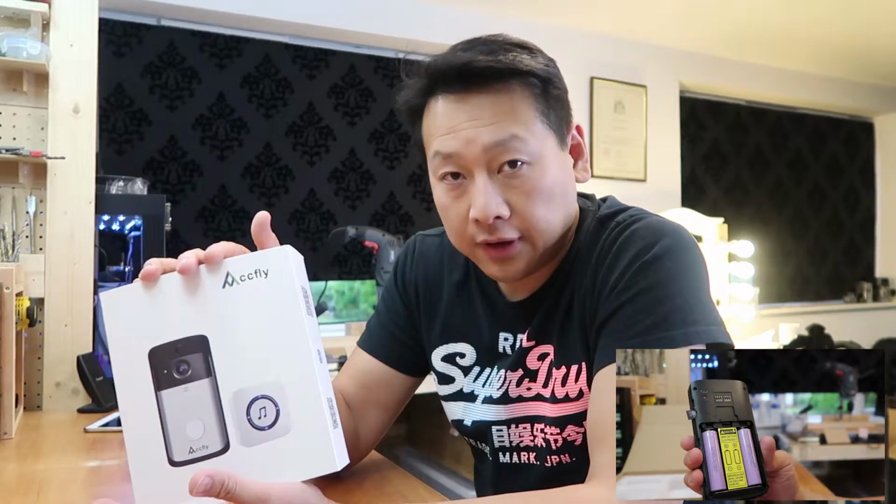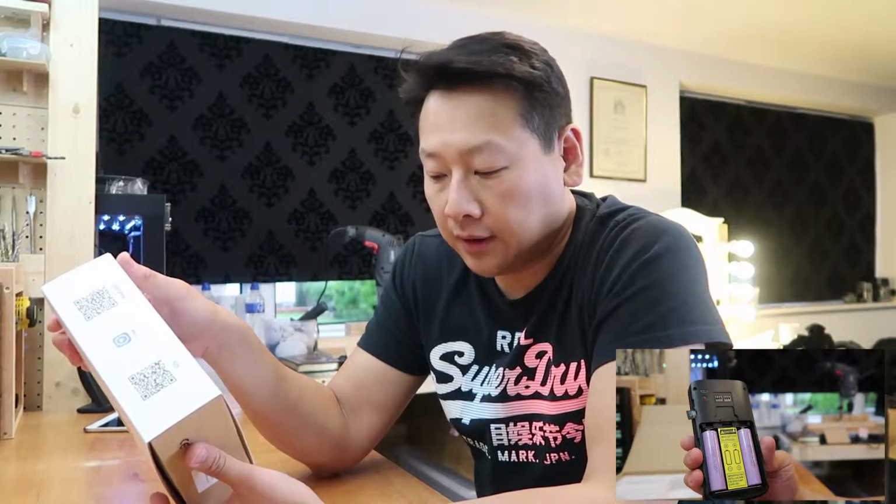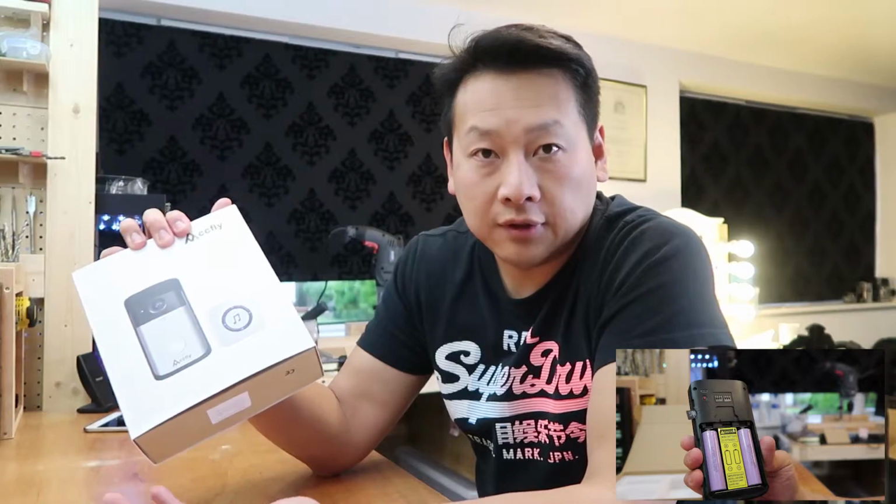Another feature this one has is that it runs on battery. I don't trust battery, but I'm going to use the battery for the first couple of months, maybe weeks, just to find out which is the best location to put it on the door. Afterwards, I will hardwire it in because I don't trust battery, just in case the battery dies and then you have no more doorbell.